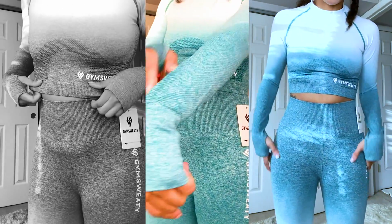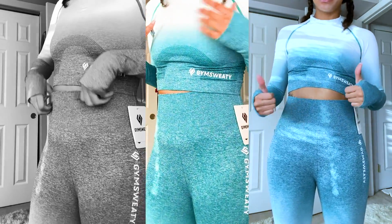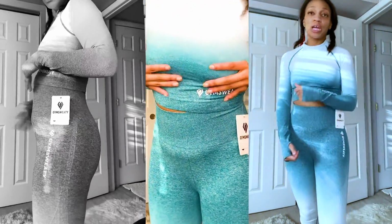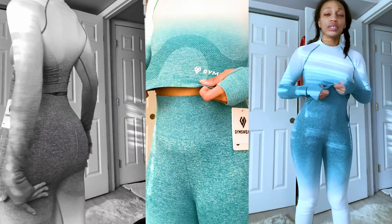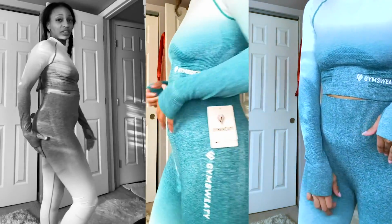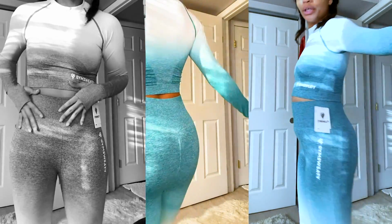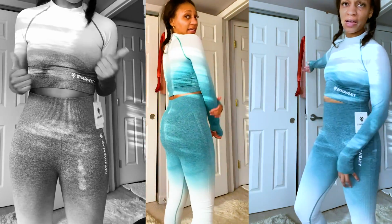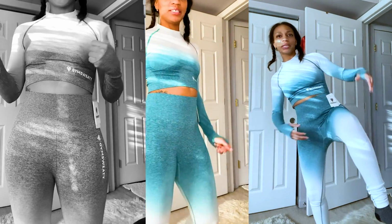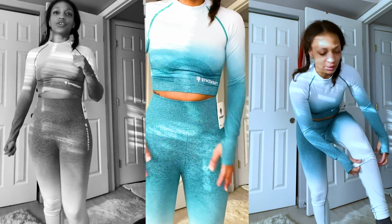If it's not translating, this is like a teal color. And then it goes to like a slate white color. And then obviously it has this threading here. And then it has this ribbed athletic material to kind of keep the pants up as you're working out. But yeah, I like it a lot. I love it. And again, they have so many different colors. I wish I would have got this in pink. I think they had this in pink and then it went to a white. But yeah, love this one.